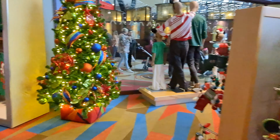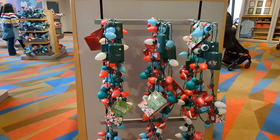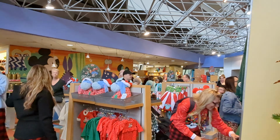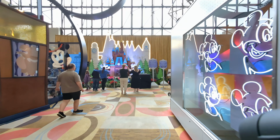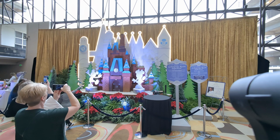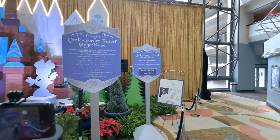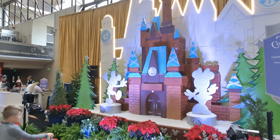Hey, look at this tree. Such a nice tree. Look at these lights. We have these. What happened to Caitlin? Ooh, look at this, Oliver. This is so nice. Ooh, look at that. That's pretty nice. Cinderella Castle, Disney Camp 25th Anniversary Celebration. Welcome to the King Moose.